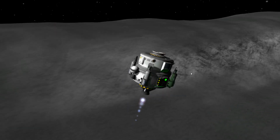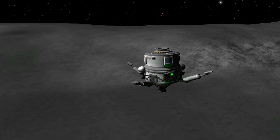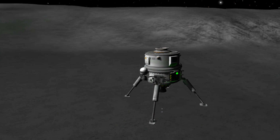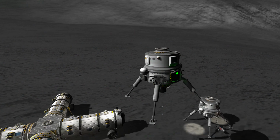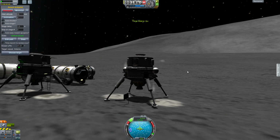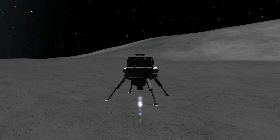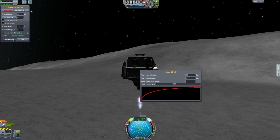So we can see we're coming down over the base, getting a nice camera angle, and hoping we are not going to hit it. So yeah, this time you got to see a little bit more of how the landing went, and touchdown. So yeah, now the crew has entered the station, and we're just sending the landers back to the Artemis station.